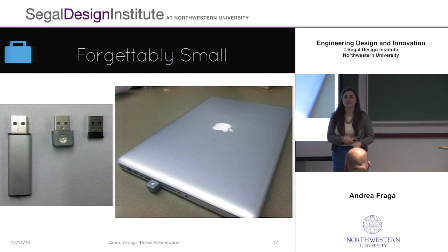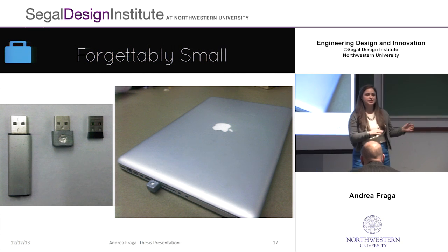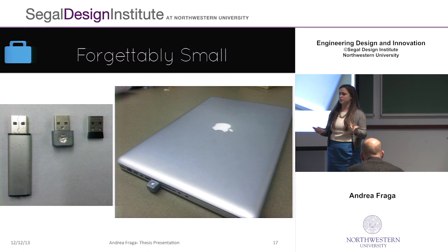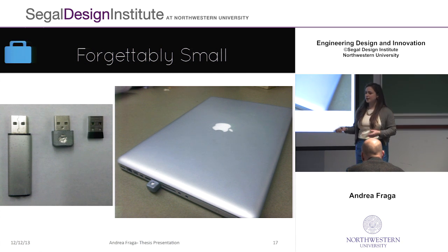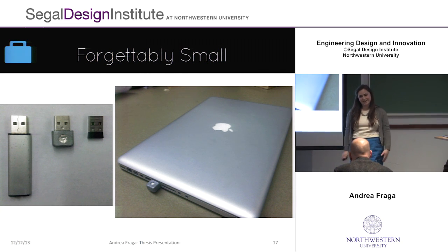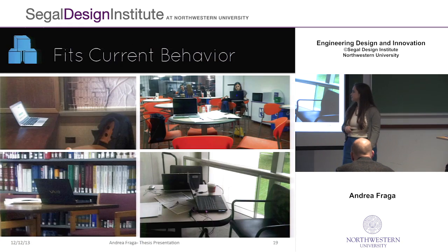So one of the key features of LOCKTOP is that it's very small. This allows the user to just keep it in the USB at all times, similar to what people do with the Bluetooth transmitter of wireless mice. Because it's in there at all times, you never need to remember to bring it with you because it's always there, making the transport of the product a total non-issue.